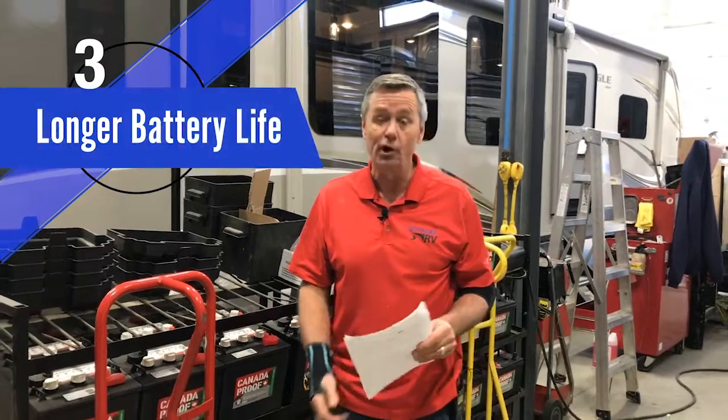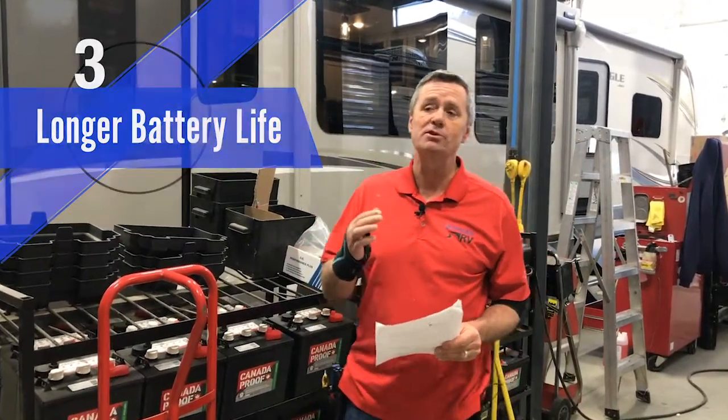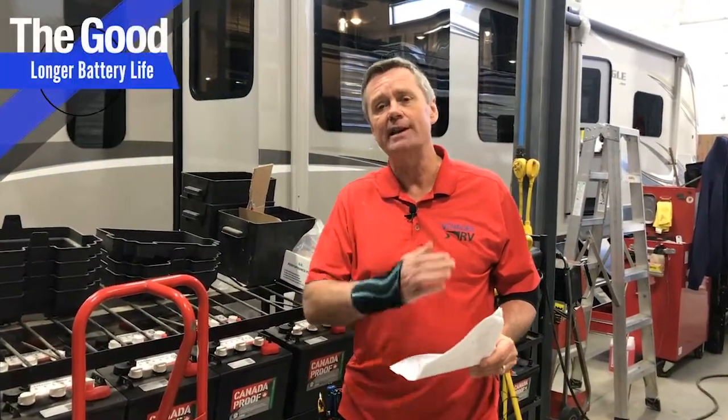Number 3, longer battery life. So that we were mentioning how long each individual cycle lasts. You get more cycles out of a lithium-ion battery than a regular battery. Like regular batteries, we're talking 300 cycles per year on average. Their life expectancy is about 1,000 cycles, so about a 3-year lifespan.